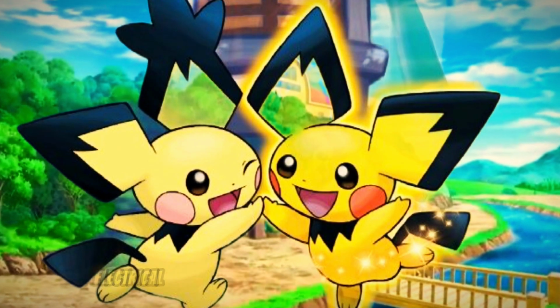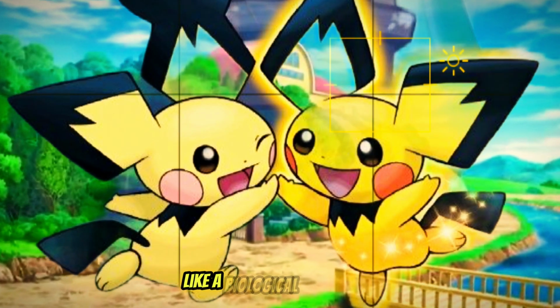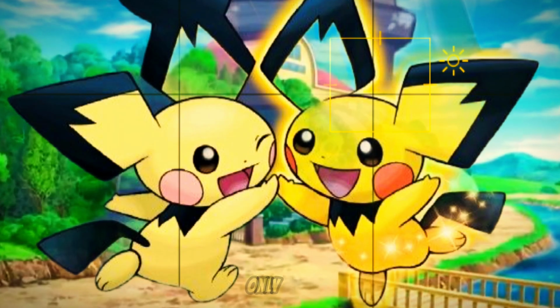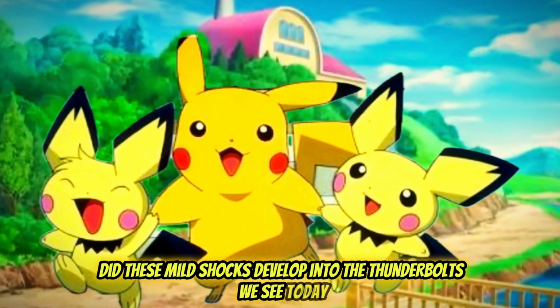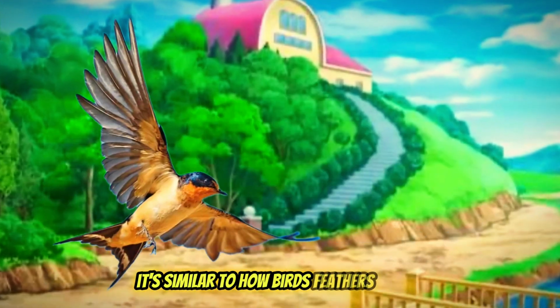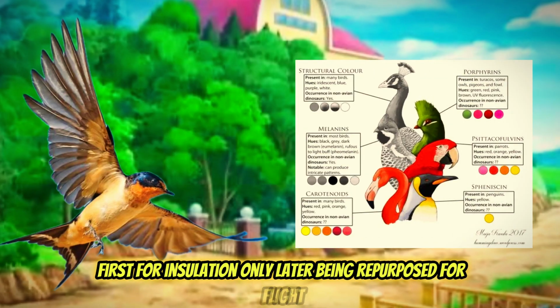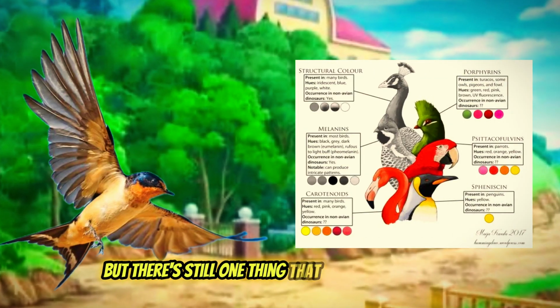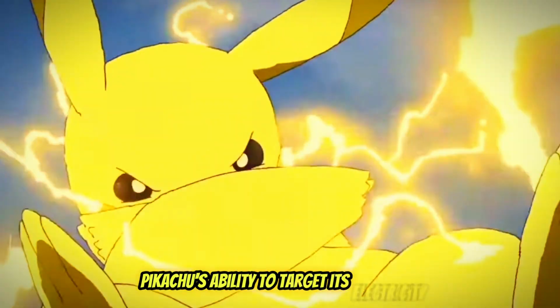Then came small electrical discharges for communicating with others of its species, like a biological Morse code. Only later did these mild shocks develop into the thunderbolts we see today. It's similar to how birds' feathers evolved first for insulation, only later being repurposed for flight. But there's still one thing that makes no scientific sense: Pikachu's ability to target its electricity.